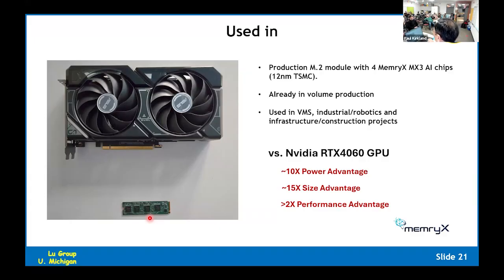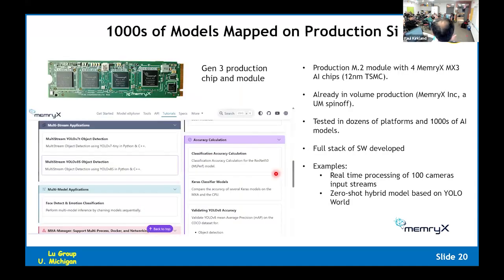The 4060 is 100 watts. This one, at full speed, we run it at 1 gigahertz. It's about 10 watts, but in general, it's less than 5 watts total. But can you map the same models? Yes. It has to fit. We mapped about 1,000 models. You can go to the web page and see all the models.